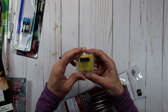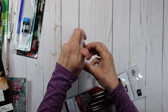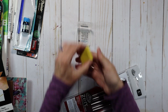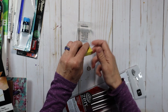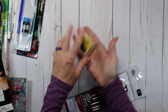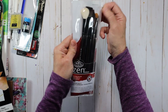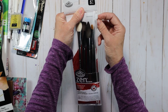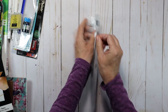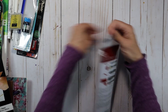Okay, here's another from Faber-Castell. I'm going to have to do another video showing you what I use creating these. Those are one of those soft little putty erasers that you can pull a little part, or once it gets nasty, you just kind of knead it back in and then have a clean part. Love it. That comes in a carrying case. And last but not least, Royal Langnickel Zen Series watercolors, 5 pieces. Oh, I thought I opened this already, but I guess I didn't. Comes in a carrying case.